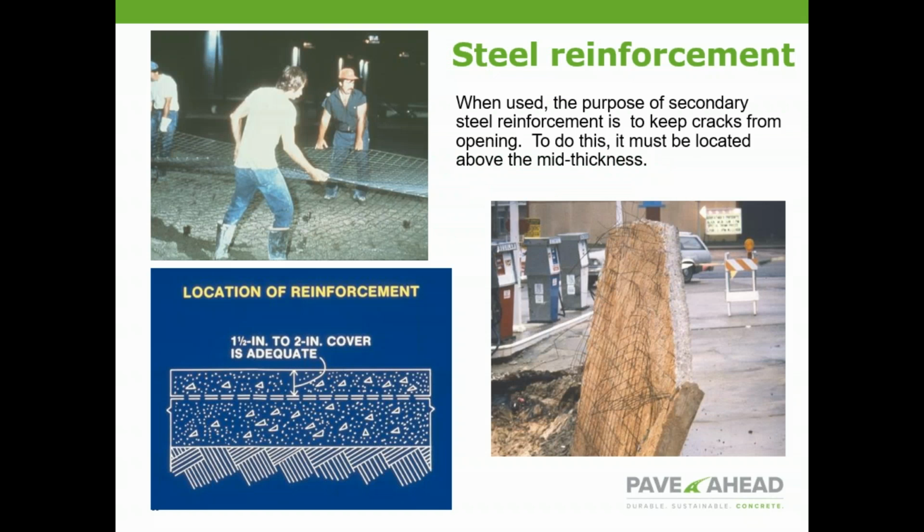This is an element that I see a lot of times come up in those cross sections when I'm reviewing plans. We see welded wire mesh in the majority of plans, and when you really talk to designers, they don't know why. They copied and pasted, and they really never gave a second thought to what was in their section. The problem that we get with welded wire mesh, or the steel reinforcement, is that a lot of times it gets embedded in the subgrade, or it's at the very bottom of the concrete. As you can see in the picture on the right-hand side, it has to be in the upper third of that section, or the upper half of that section, in order to really be able to do anything.